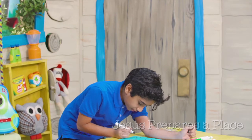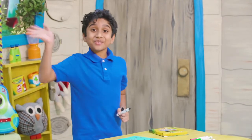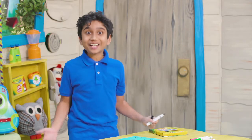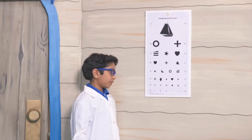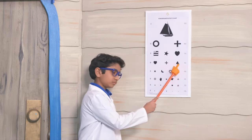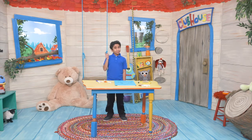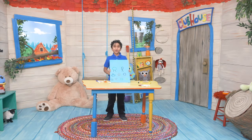That should do it. Oh, hey everyone, I'm Manny and I did the coolest thing today. I went to the eye doctor. Can you tell me what this picture is? It was easy to see the pictures at the top of the chart, but the teeny ones at the bottom, those were harder. It was so much fun that I made my own eye chart to practice. Let's put it on the wall.